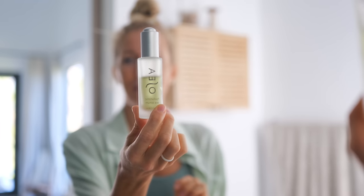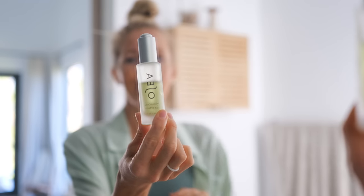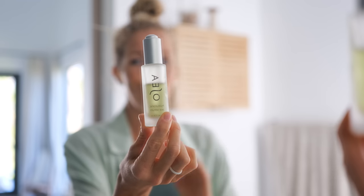The awesome thing about hyaluronic acid is that it is a quick fix. So if you're looking for instant plumping and reduction of fine lines and wrinkles, hyaluronic acid, this product is your best bet. I can definitely vouch for it. It gives my skin a nice, plump, dewy glow.